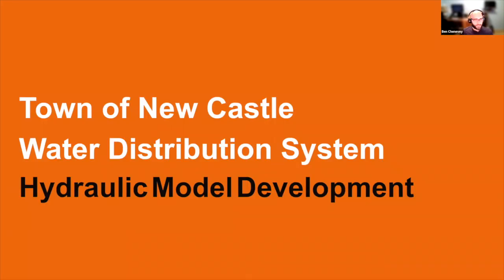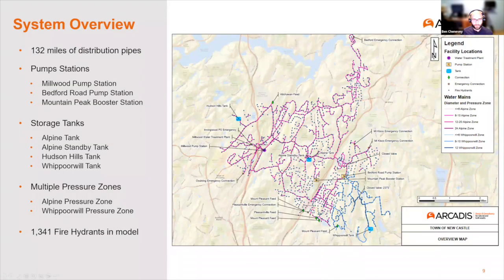So getting into a couple of the specifics on the Town of Newcastle's water model. First we have the system itself, just a system overview of what your system looks like.